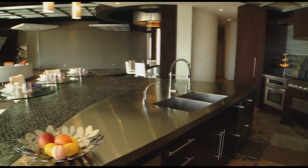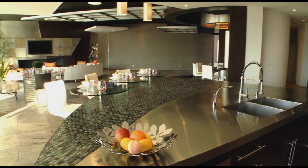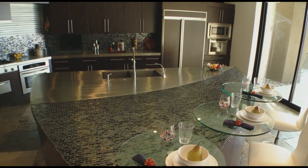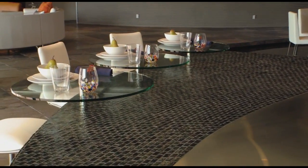Take a look at this incredible island. It's actually about the size of Hawaii. It's one of the largest islands that we've ever put into a home. Typically, an island becomes a centerpiece during a party in a house. So we wanted to make this space incredibly large so it was really roomy.